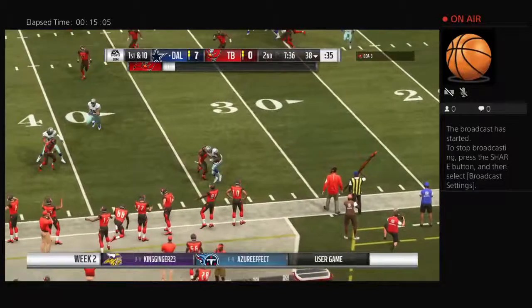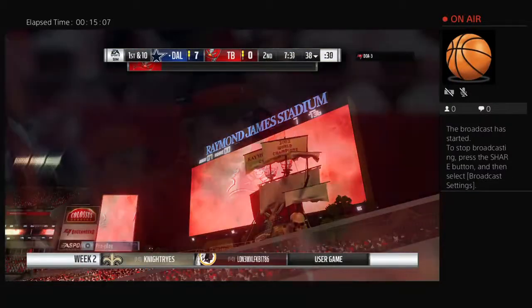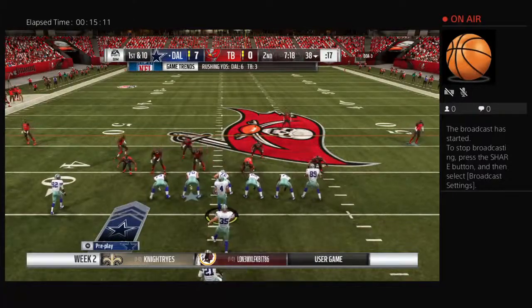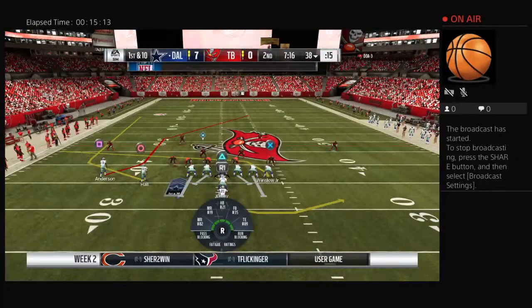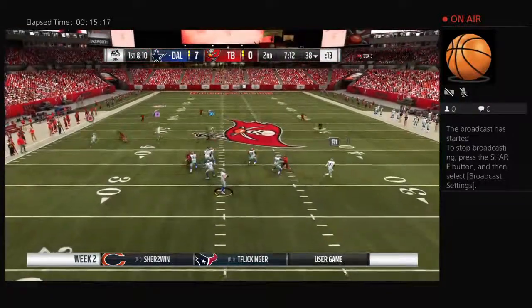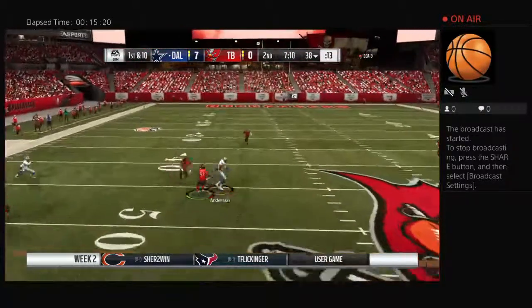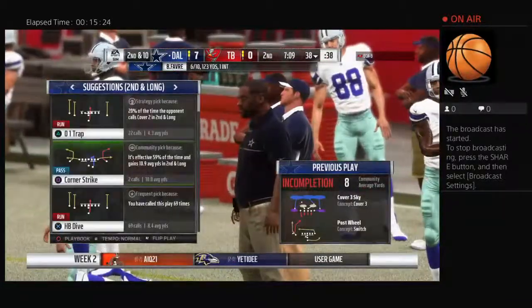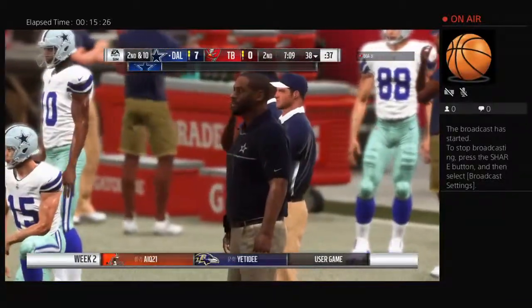This drive starting off on the right foot. 18 yards from all the way up at the 38 now after a good start to the drive. Back to throw now on 1st down. Oh, incomplete. The rookie had it and lost it there. And it'll be 2nd down.